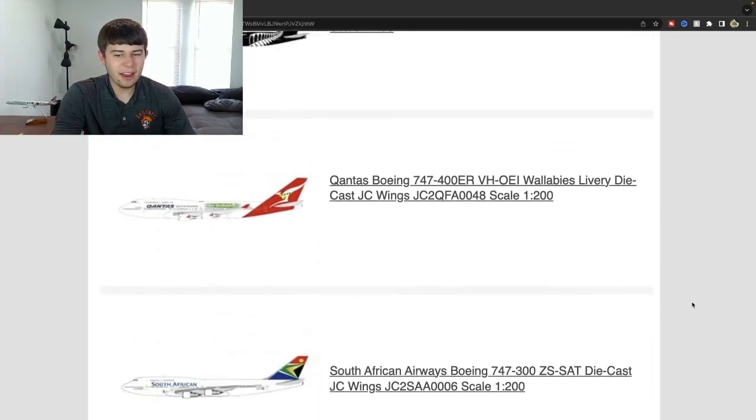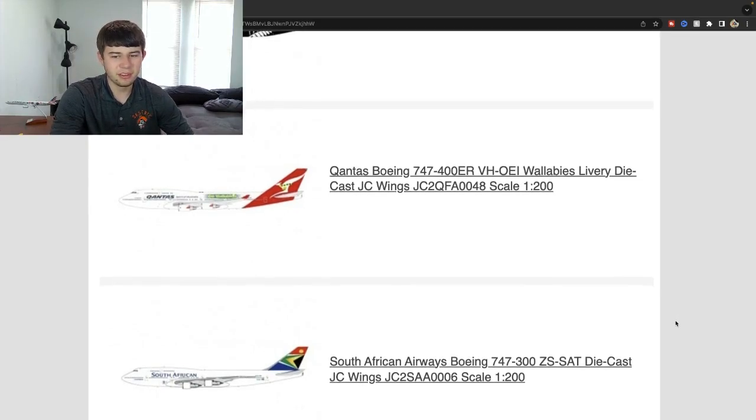Following that, we have a South African Boeing 747-300, ZS-SAT. I feel like InFlight might have done this one or like a 200 or something like that. But really cool to get to see JC getting in on the fun. I think this is another really good retro aircraft. South African's a really cool airline. I think this is another really great plane right here. Very nice effort right there.